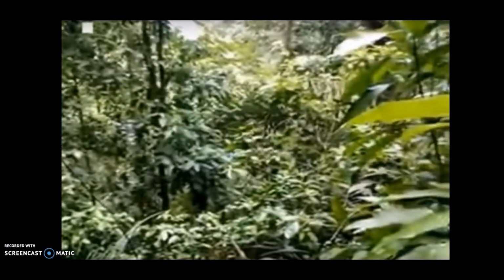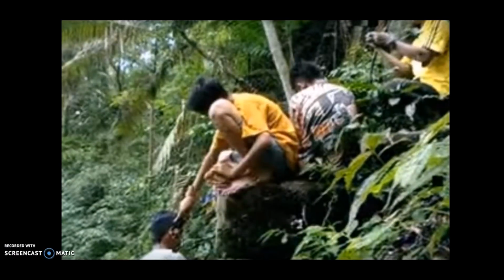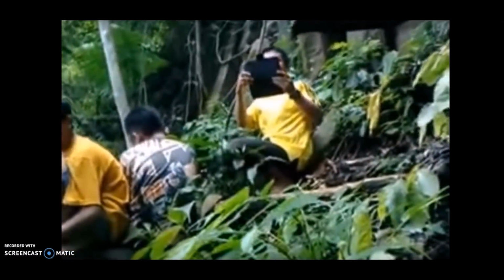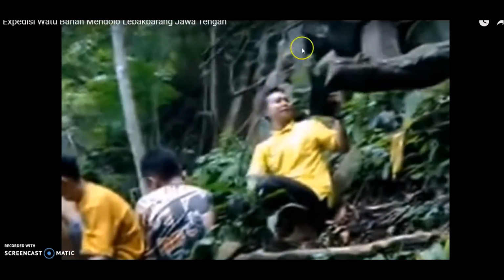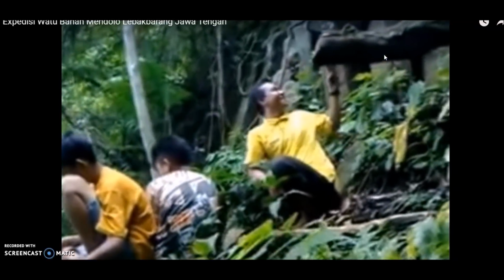Now, speaking of columnar basalt columns, I came across this video and the quality isn't that great, but this was made on an expedition to Gunung Padang. And of course, we have all seen video taken near the top of that structure with those columnar basalt columns kind of scattered about. But here, they are obviously down in the jungle. And what exactly are we looking at here? There are massive columnar basalt columns rising up here underneath the jungle canopy. And I'm just confused as to what I'm seeing.